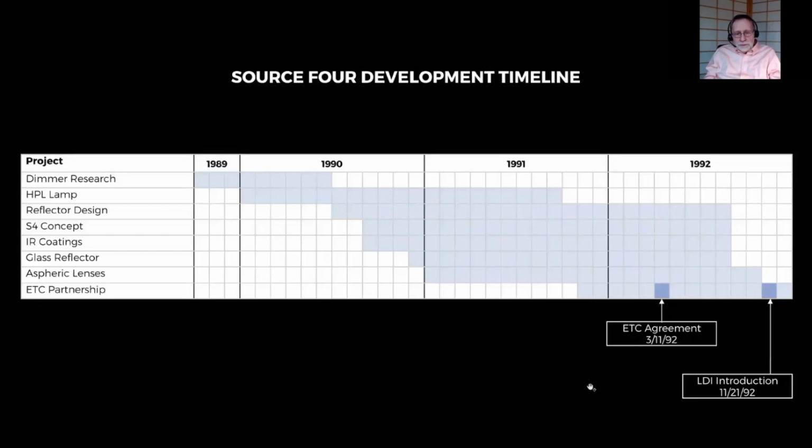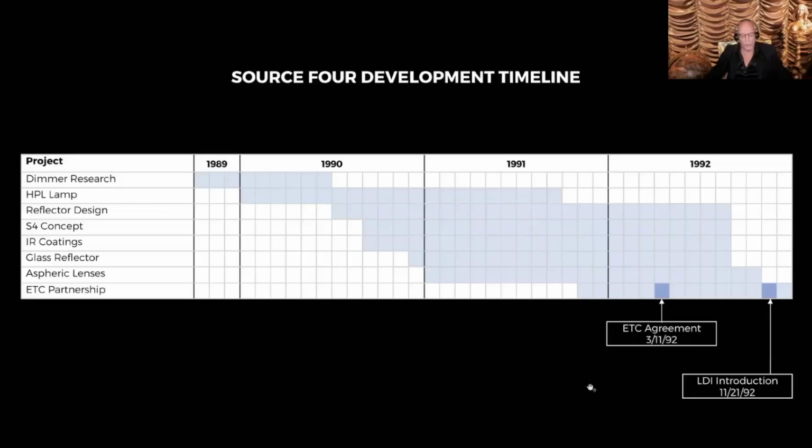Yep. Well, also interesting, you see in the timeline that when we were starting the project, we didn't know when or if any of these other elements were going to happen until over a year later. So we didn't even have any visibility for a product at that point.